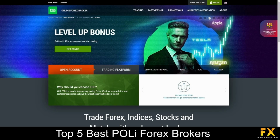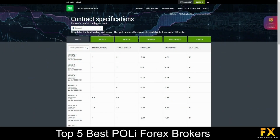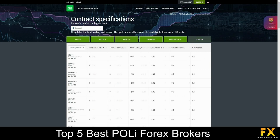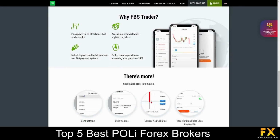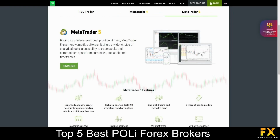FBS offers clients the option to trade with Forex, indices, stocks, metals, and energies. Featured platforms are available on the FBS Trader Platform, as well as MetaTrader 4 and MetaTrader 5 platforms, which are supported on Windows, iOS, and Android operating systems.